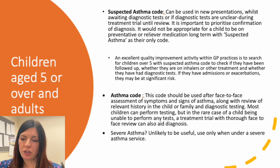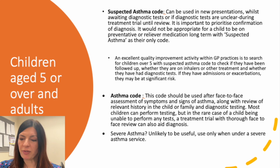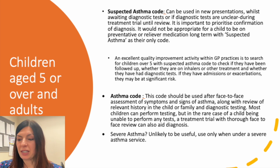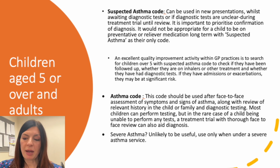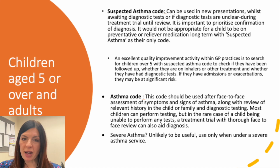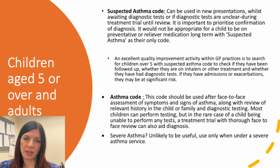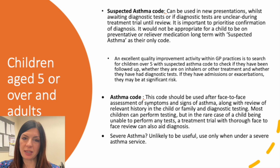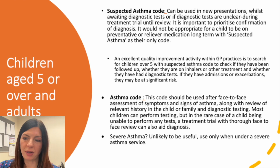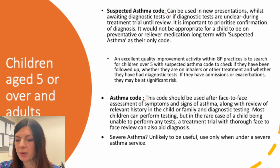The asthma code should be used after face-to-face assessment of symptoms or signs of asthma, along with review of relevant history in the child or adult or family, and diagnostic testing. Most children can perform testing under the right circumstances, but in the rare case of a child being unable to do that, then a treatment trial with a thorough face-to-face review afterwards can also aid diagnosis. The key point there is that these children have to be followed up. If they're having a trial of treatment, that has to be followed up.